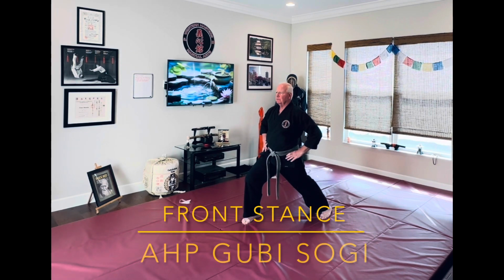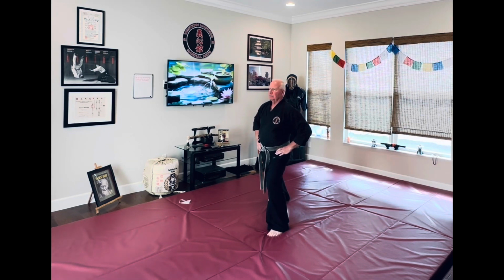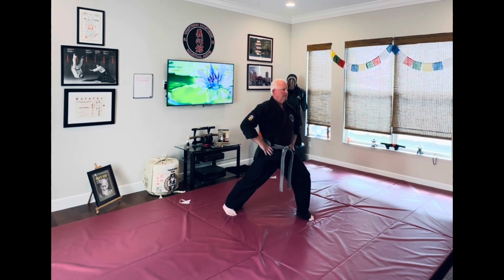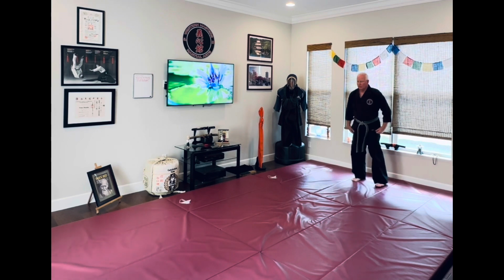In the previous stance, Jukam Sogi, about 50-50 is the displacement on the weight for that horse riding stance. This position is called a front stance. And on the front stance position, we're about 70% of the weight on the front leg, 30% on the rear leg. Some schools teach 60-40, but definitively the majority of your weight is going to be supported by your front leg on a front stance.